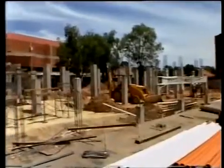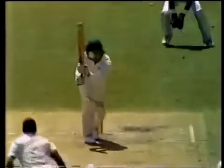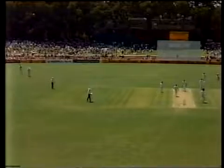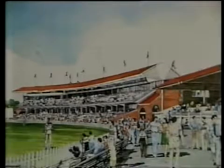There'll be 23 of those corporate boxes, but because they've been so popular, the SACA are looking to add to the number of corporate boxes here at the Adelaide Oval. So Border picks up 2, and those will be the first runs he's picked up with more than a single in the innings. There is the artist's impression of what that new stand will look like.